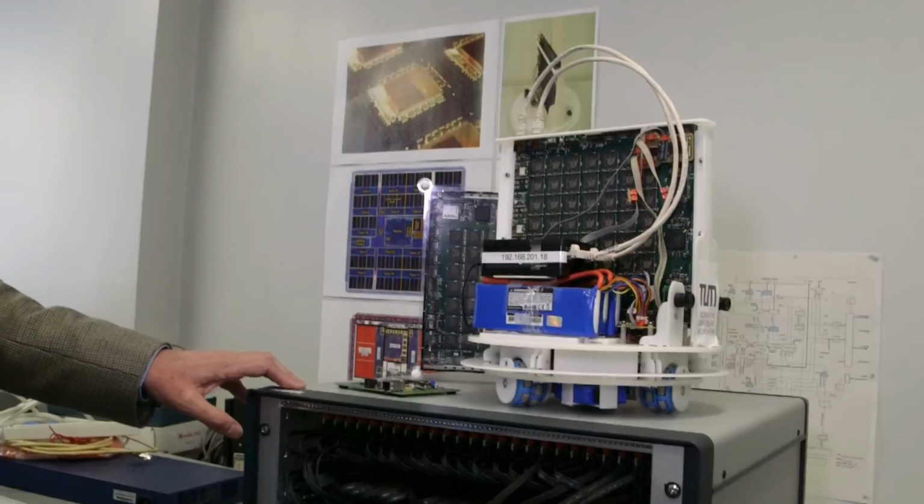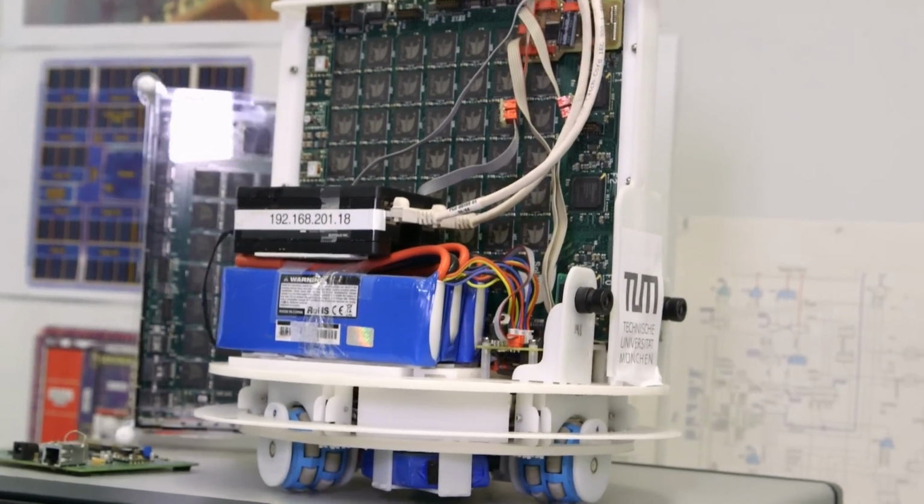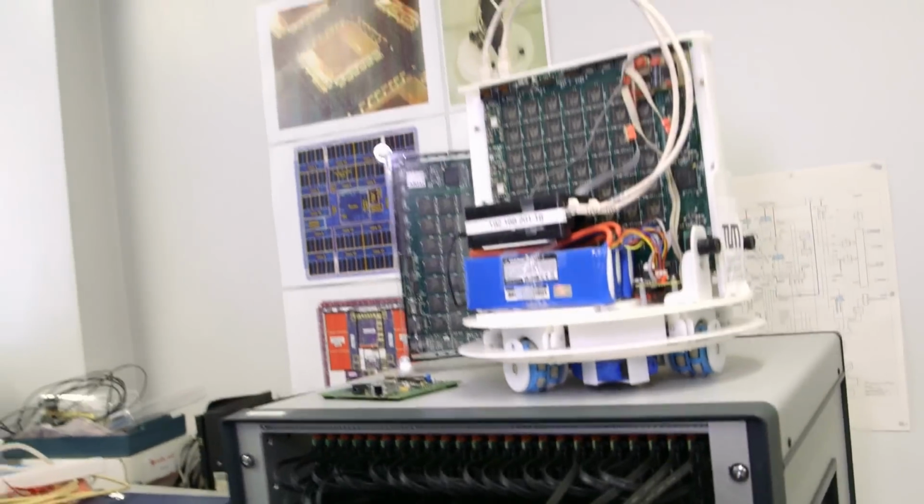The robot is built by Jörg Konrad at the Technical University of Munich, and it has a couple of vision sensors from Toby Delbruck at the University of Zurich on the front, and that can be used to build simple neural robot controllers that run on the SpiNNaker board. So that's a single card that's basically controlling the robot? Well, it's 864 processors, which is more than a robot will usually get.